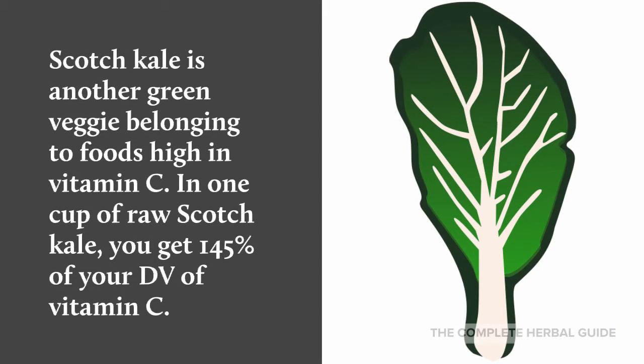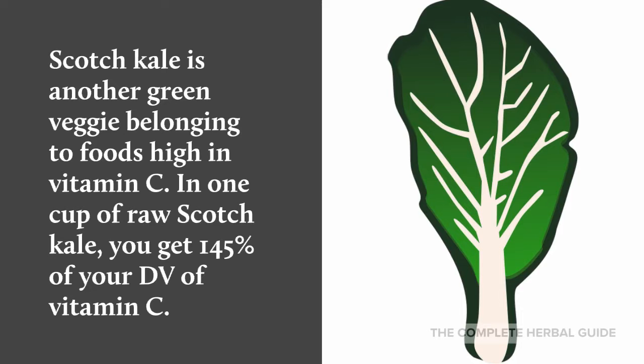Scotch kale is another green veggie belonging to foods high in vitamin C. In 1 cup of raw Scotch kale, you get 145% of your daily value of vitamin C.